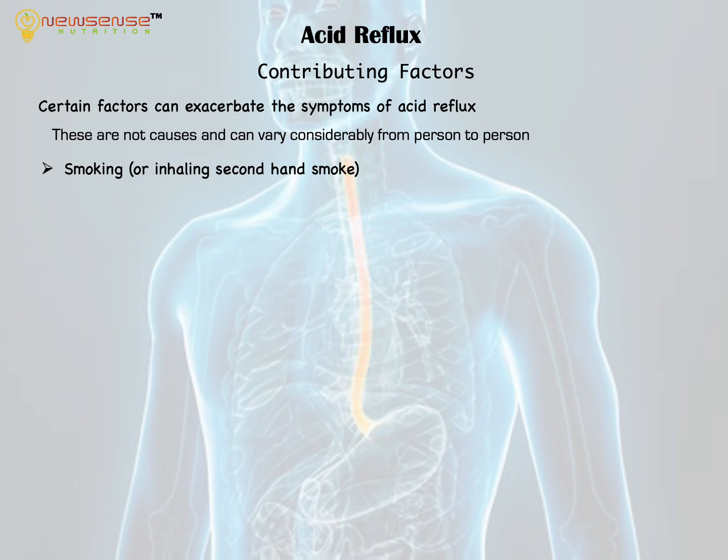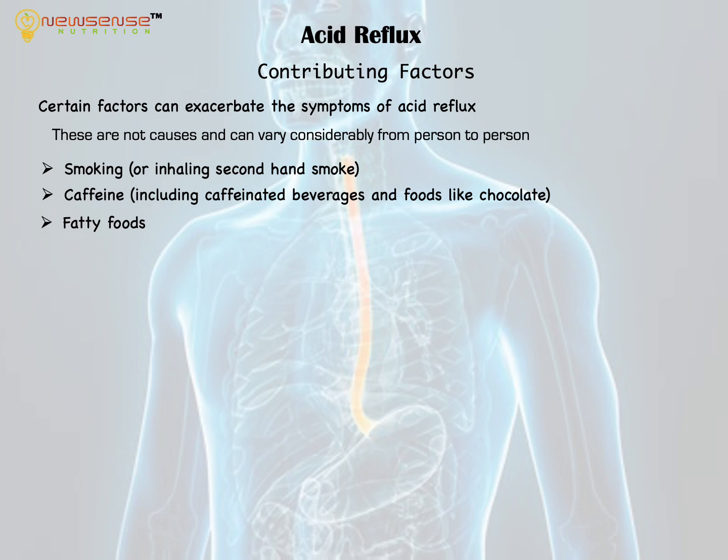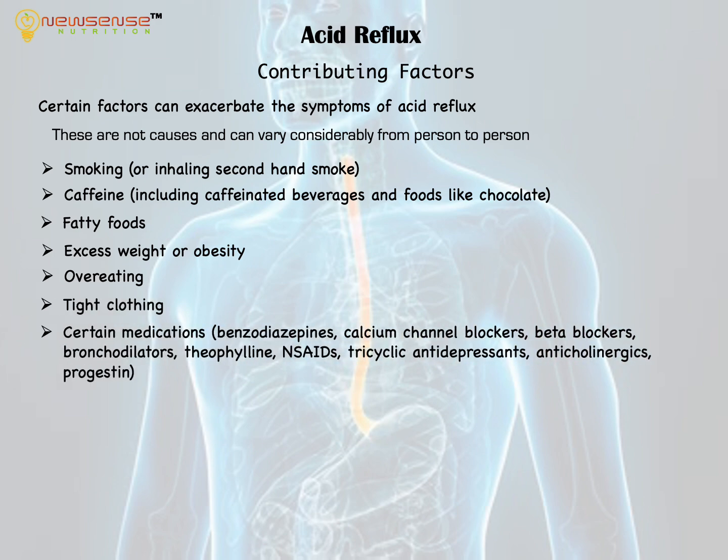Smoking is definitely the first one, or even inhaling secondhand smoke. Caffeine, and that includes caffeinated beverages and even foods like chocolate. Sometimes fatty foods. Excess weight or obesity definitely puts pressure on the stomach and will put pressure upwards into the esophagus and the LES. Overeating can again distend that stomach. Tight clothing. Certain medications. So let's go through these.